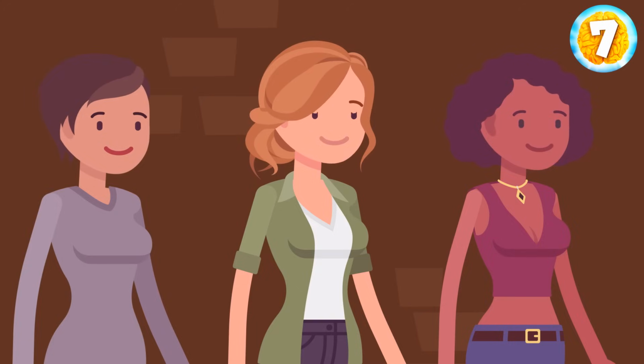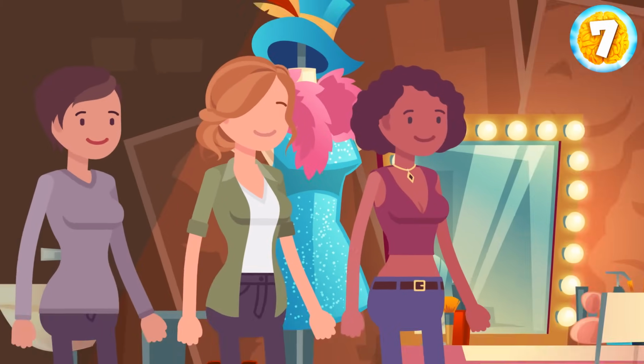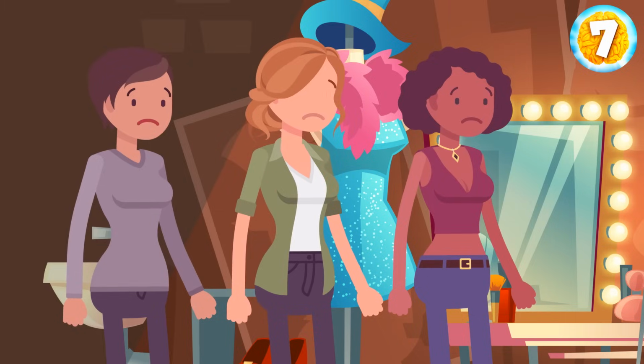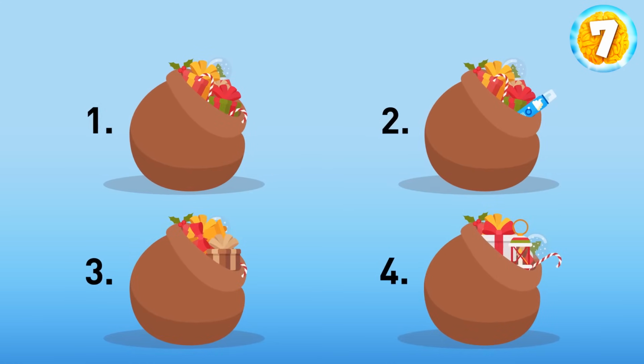April, Kira, and Sally are performing in a music hall, but first, they go to the dressing room to prepare. Suddenly, the local security guard comes in and announces, "Stay where you are! We have to recheck all the luggage! There's a runaway criminal among the actors." Here's the luggage left by 4 guys who are playing Santas. Can you spot the criminal?